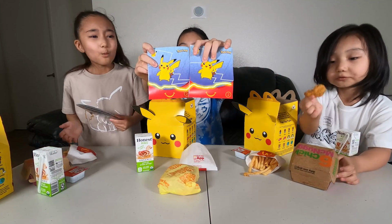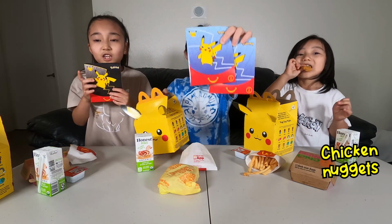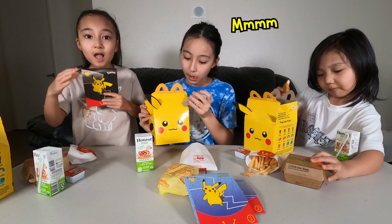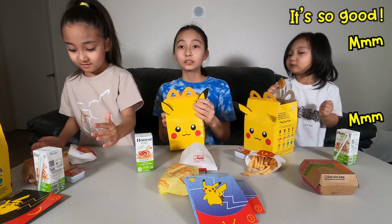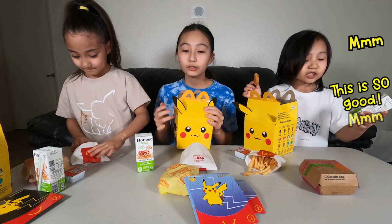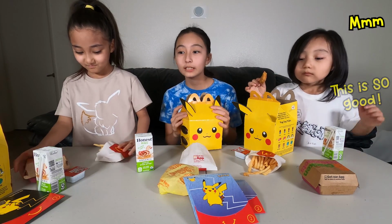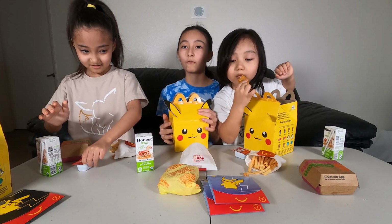Wait, that's chicken nuggets. Because last time when we got the king, I got a different one than that. This one is the same. So we're gonna open. So good. We're gonna do a small McBang, basically, and we're gonna eat, and then after we're gonna open these. And we're gonna try to get all 25 of them.